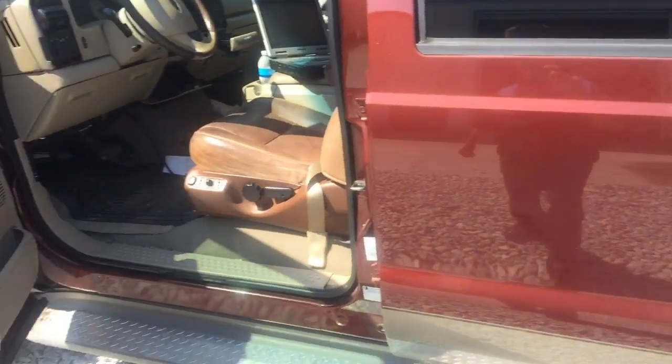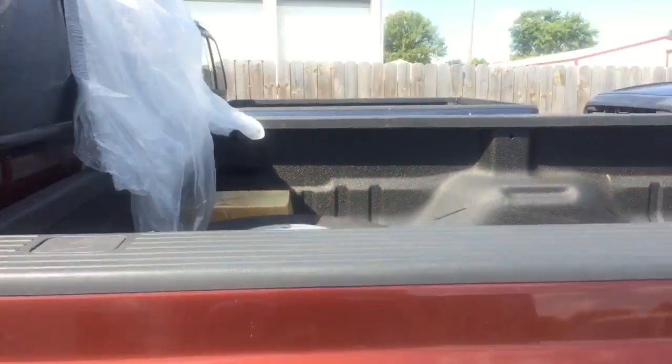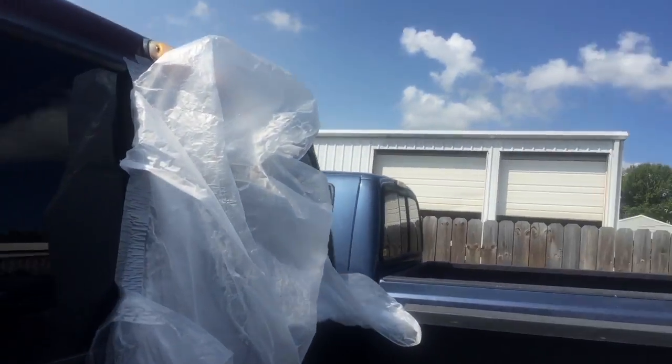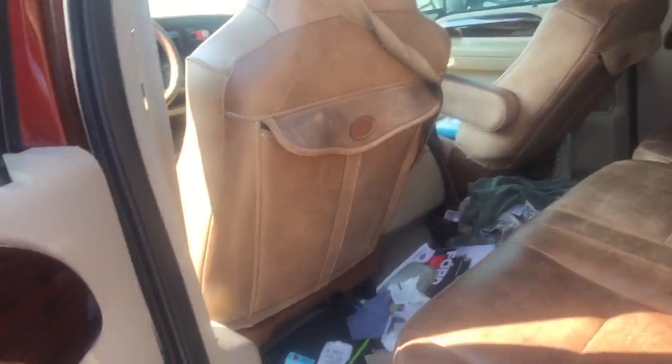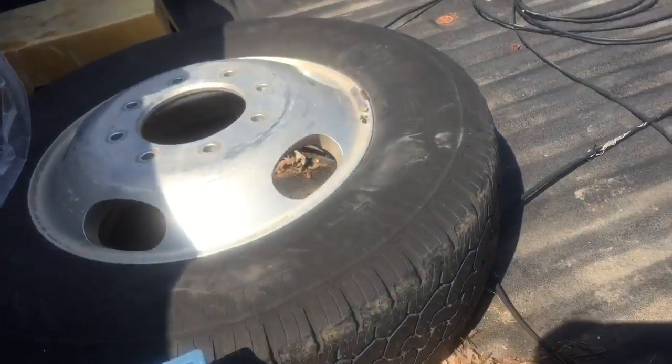We've done quite a few of these where we just give it an inspection, give it a once over, and we can fix whatever needs to be fixed. We got the busted rear window. I guess they broke the rear window out. There was glass all over the place. There's glass down in it, and obviously they trashed the truck. I think it was stolen for like 7 hours or something. I'm not sure. They didn't take the wheel. Look at that.